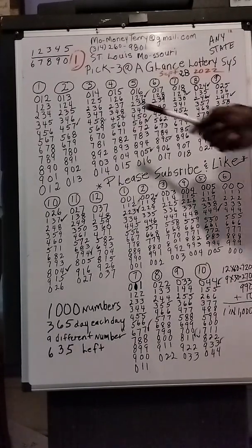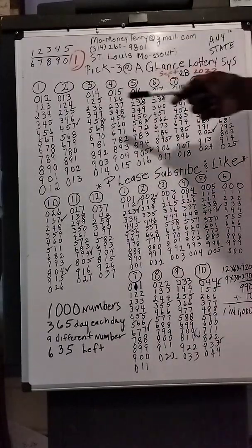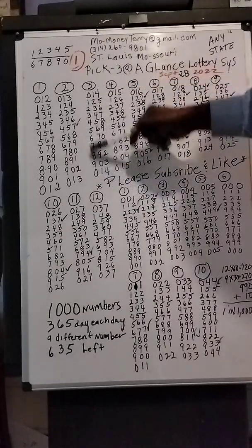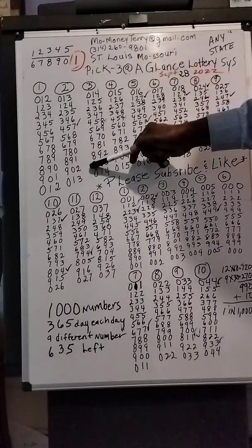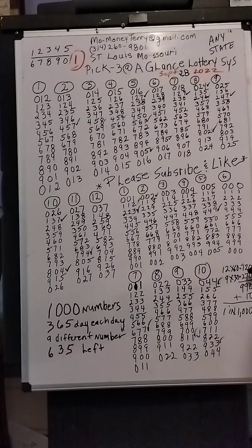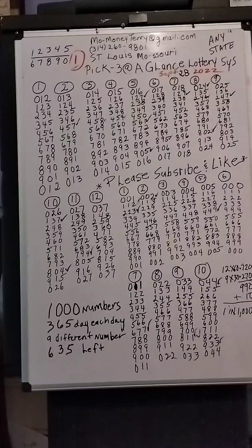So now, take the 1,000 numbers. You take the base numbers with the rundown. You got 10 numbers. The 10 numbers can come 6 different ways on the straight. That gives you 60 numbers. 60 times 12 gives you 720 numbers off of 12 numbers you're looking at.